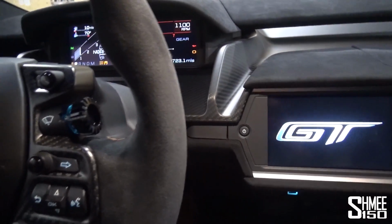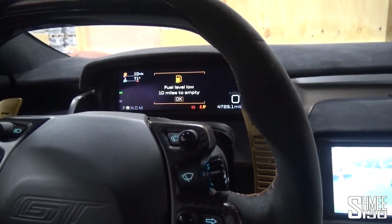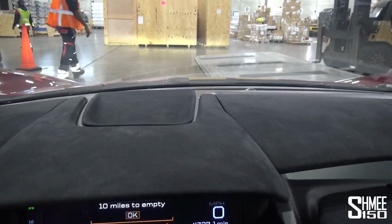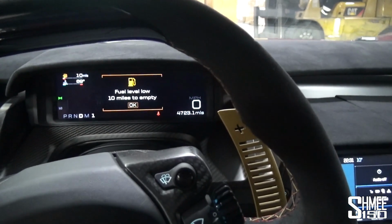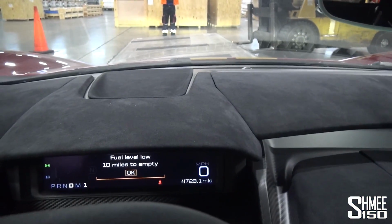Time to get it loaded. And that is my pallet, arriving right in front, which I'm going to drive onto with my whole 10 miles of fuel in just a second.